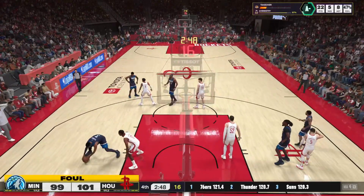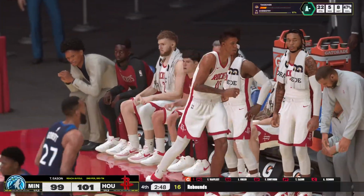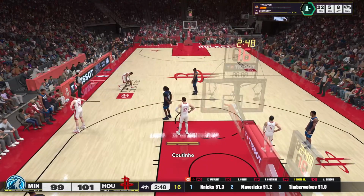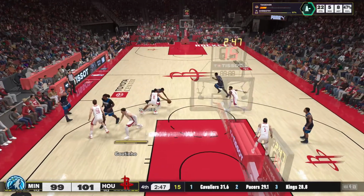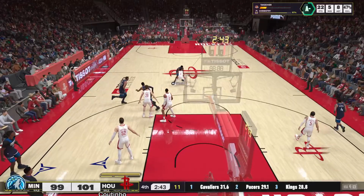And there's the call on Tari Eason. That'll be a second foul of the game. Smith, he's checked in for Eason. For your Rockets, number 10, Jabari Smith. Here's McDaniels. Pass to Gobert. Now here's Edwards. Green covering.